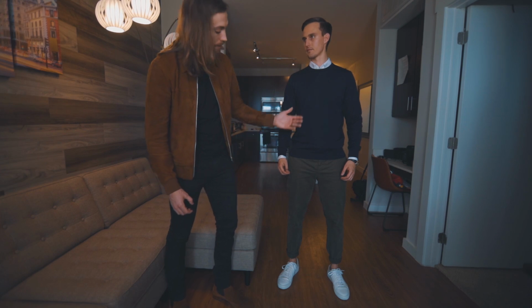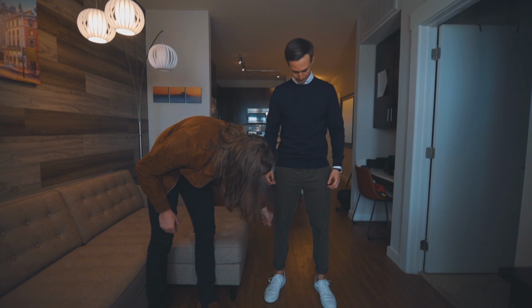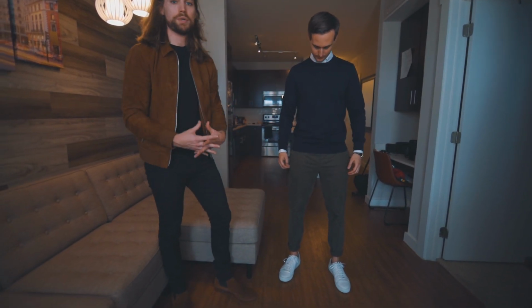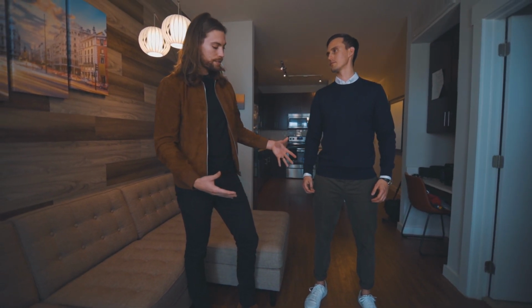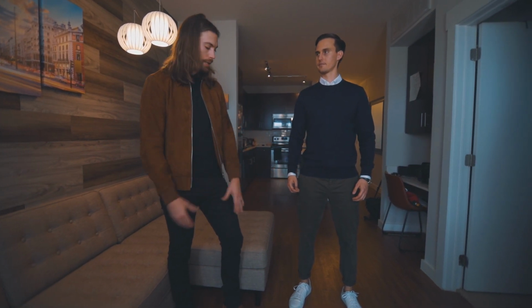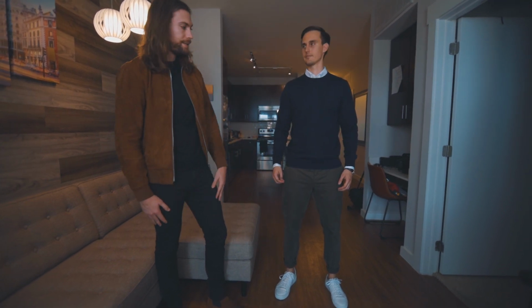I think one thing we can do is actually tailor these a little bit more. They're pretty good, and as you can see, I pin rolled them down here at the bottom just to get a little bit more taper at the ankle. But I think one thing that we could actually do is take it to the tailor a second time and just get the ankles brought in a little bit more and bring in a little bit on the thighs too. But overall, man, it looks good.